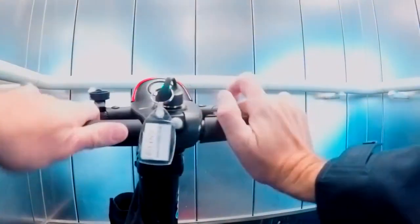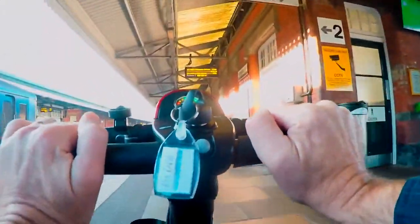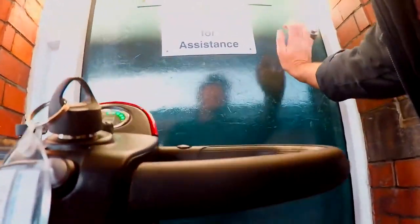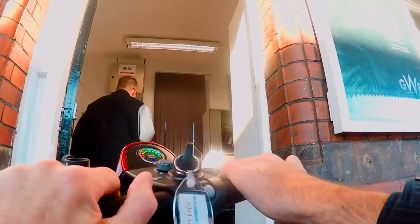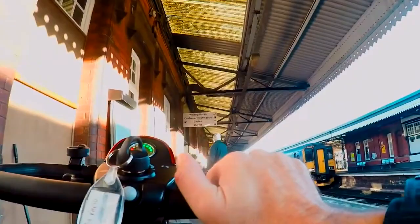Doors opening. Doors closing. Hello there, I'm going on the Salisbury train, 10:02. This train has 8 coaches. First class is at the rear, standard class is at the middle and front. Bicycle spaces are at the very front.